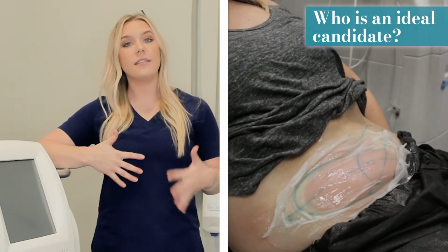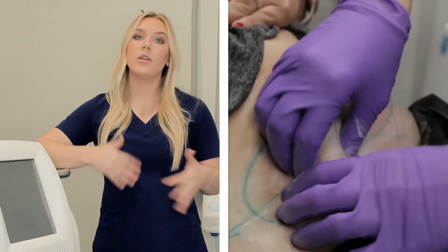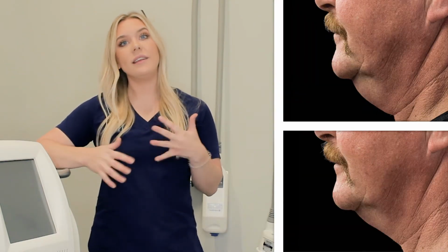So the ideal candidate is someone that's 10 to 15 pounds from their goal weight, or someone that's looking for a little jump start. They're thinking about dieting and exercising, and they just need a little help.